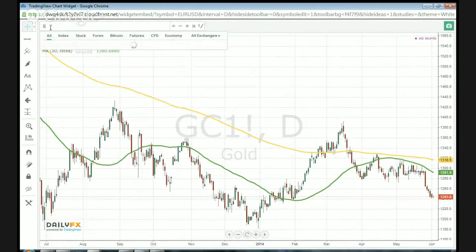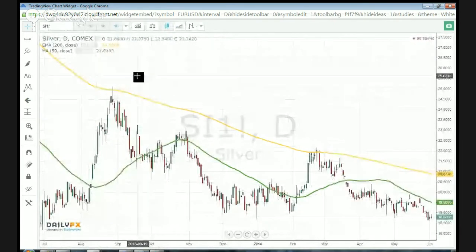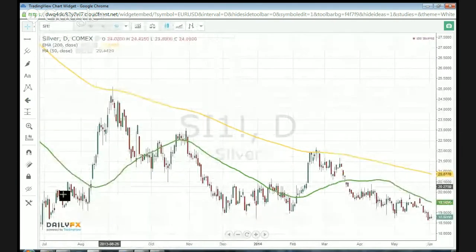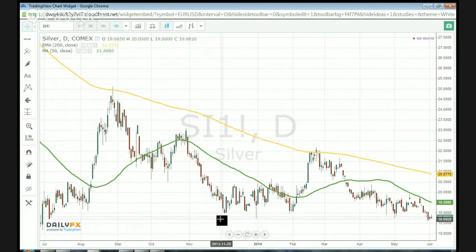Now, if we look at silver, though, we have to go back to 2013. Here on June 28th of 2013, we were at a lower point. We were at $18.13, right around there. Today we are at $18.80. However, we have reached a new low for 2014 over the past couple of days in silver. So that I think is interesting.